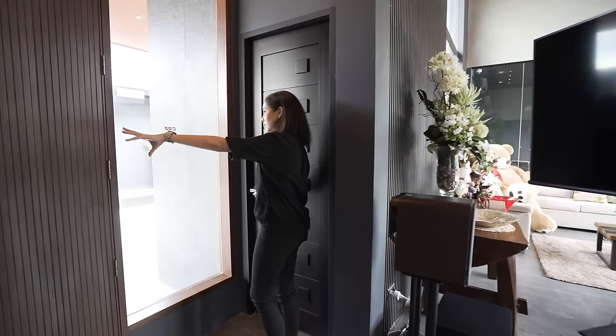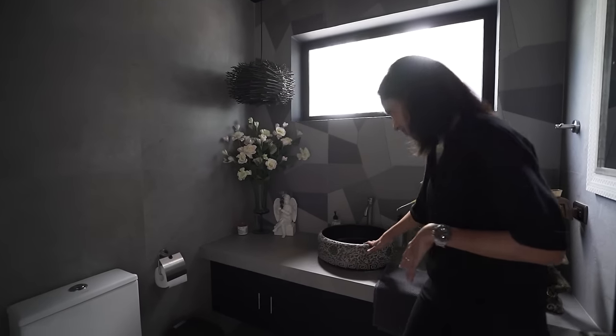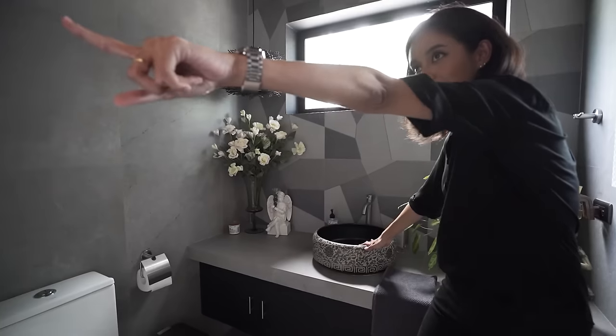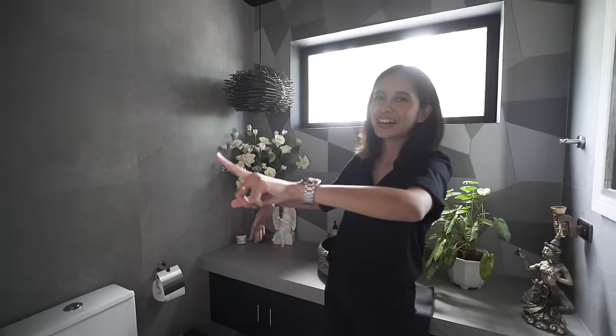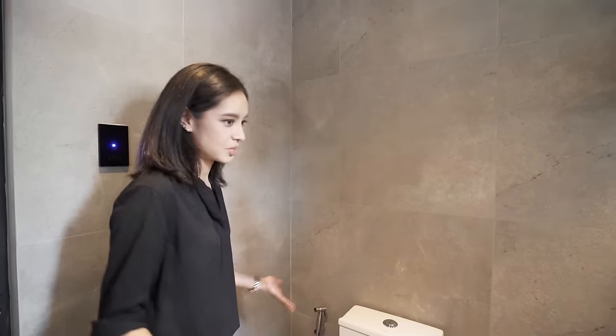Okay, so from the main entrance, you have a door here, and this one is your guest powder room. Ang ganda nung sink, no? And wait, don't touch it. Papakita ko lang. Bubuksan na sana ni John eh. This is the light switch, and it's motion activated, so you don't have to touch it. You can just use the. Well, you can use this. Oh, see here, turn it off. Okay. So a lot of the light switches are like that. Diba light switch pa lang.